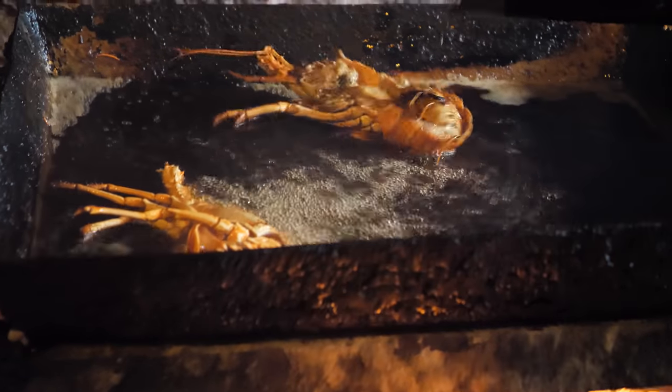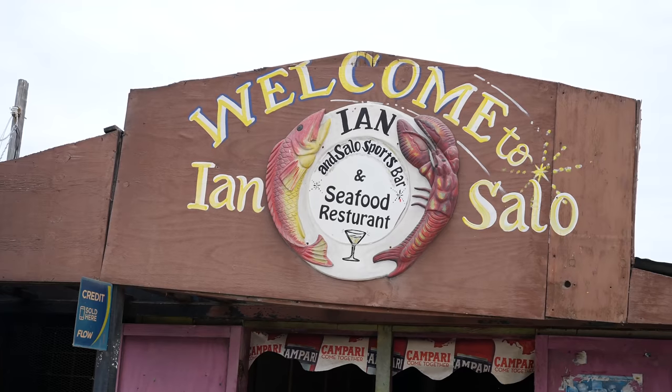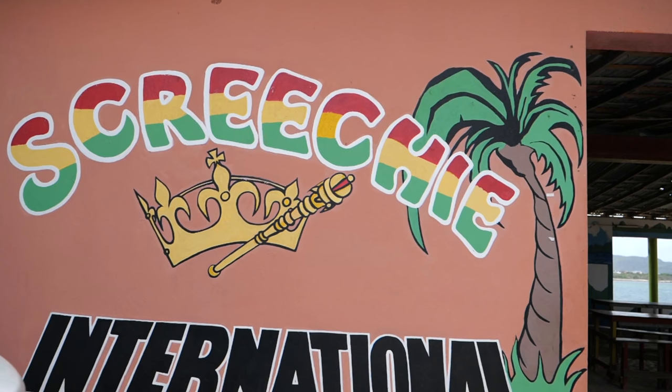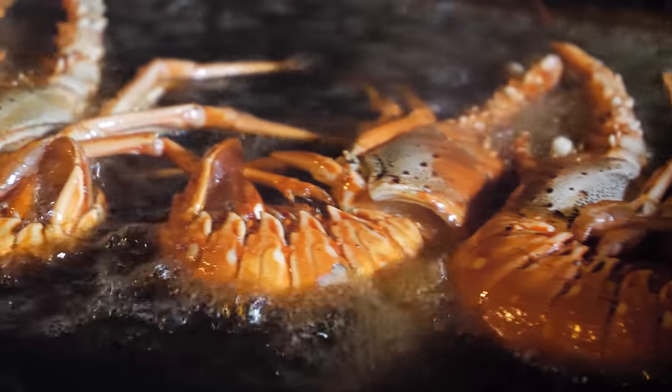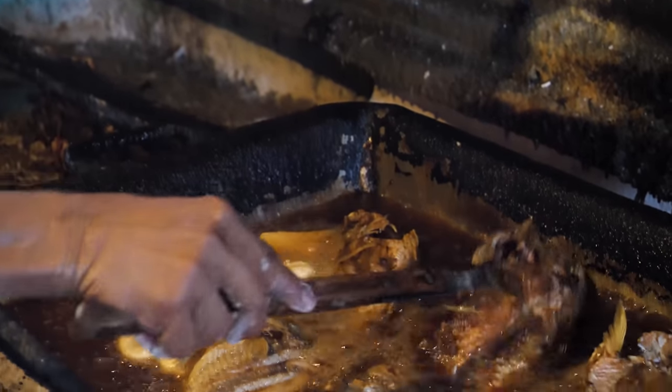I don't know if it's the oil that makes it so good or something else in the seasoning, or it's just the freshness because we're right on the sea. But there are a whole heap of restaurants around here, all known throughout Jamaica. You have Aunt May's, you have Screeches. We'll be checking out those two today and seeing how they do the fried lobster, how they do the fish, and of course some of that lovely festival to go with it.